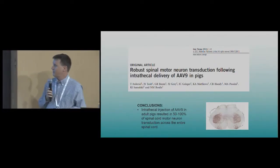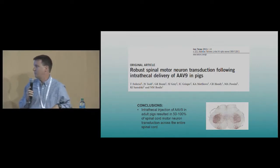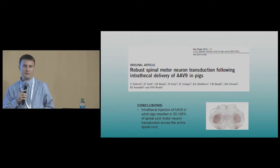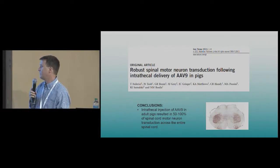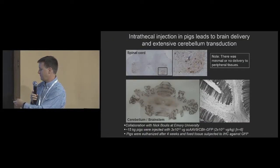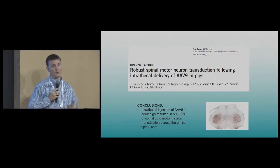And so we were excited about the results in mice, and we moved on and we collaborated with Nick Boulis, a neurosurgeon at Emory, and so he did the injections in pigs. These are 15-kilogram farm pigs, so size of a small child. And now in the pigs, we were seeing 50 to 100% of spinal cord motor neurons across the whole spinal cord.